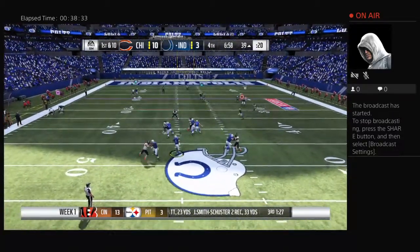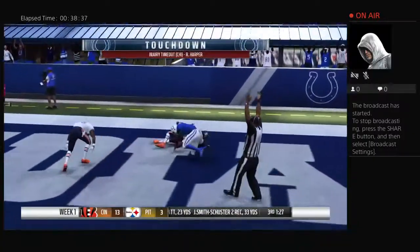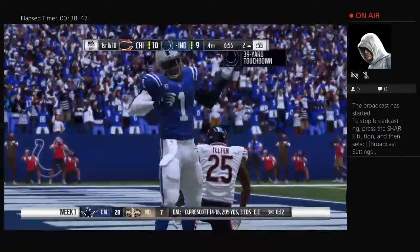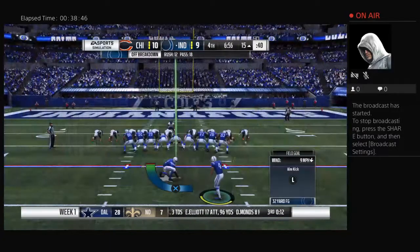Harris on 1st and 10. He's going to rifle one deep, and he takes this one in for a Colts touchdown. In for the score. And the Colts are an extra point away from tying up this football game.